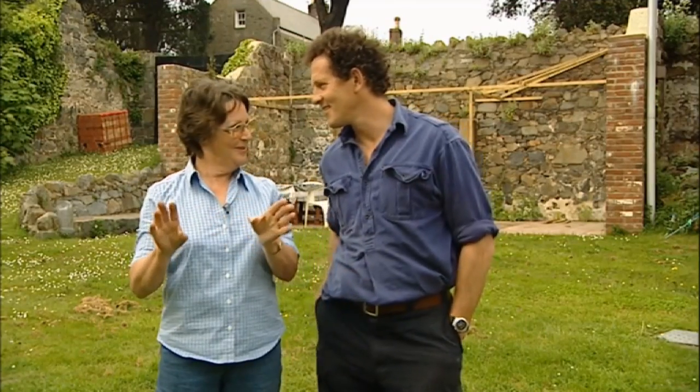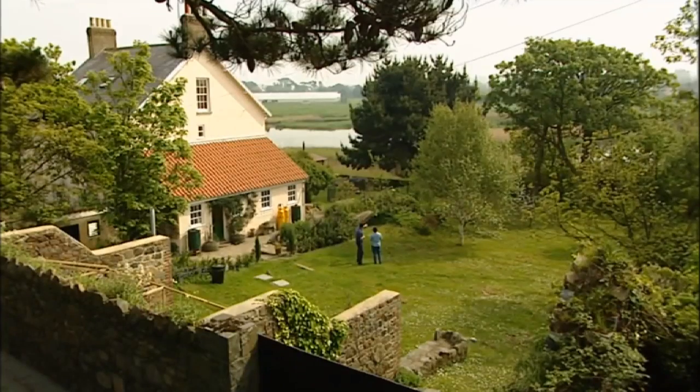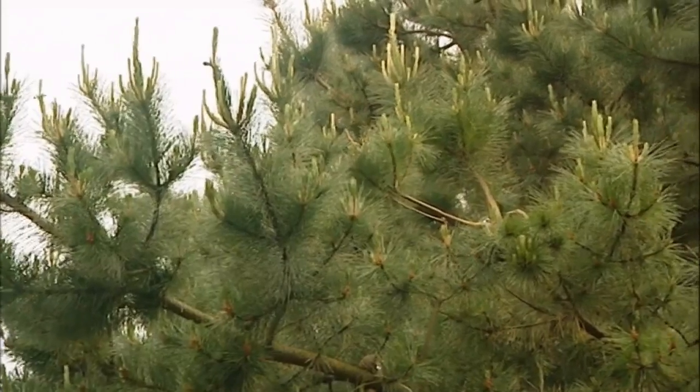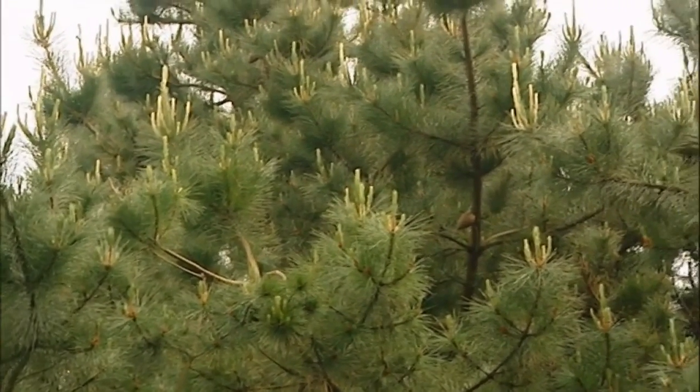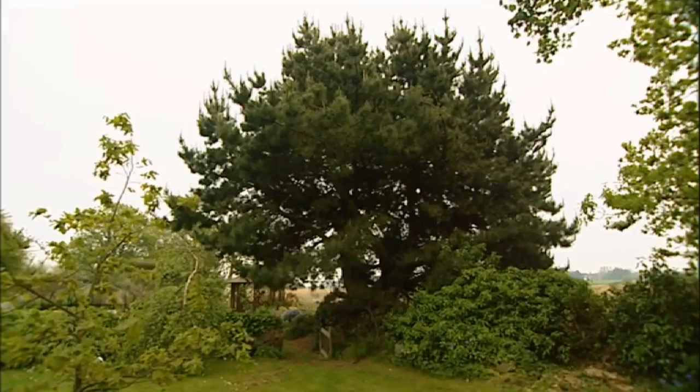I know, but miracles can occur, you know. We'll tackle the mound next time we visit, but first we must remove the lower branches of the Monterey pine so that Liz can have a clear view of the water beyond. Now, it's far easier to do this when your son is a professional tree surgeon.